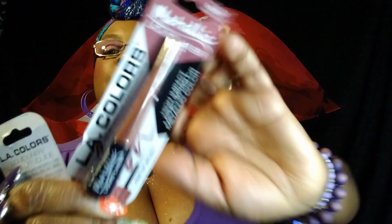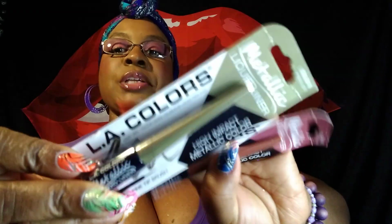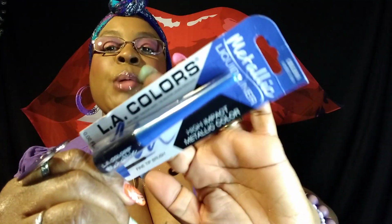Then I bought these high impact metallic colored liquid liners. This is in the color metallic rose gold by LA Colors. And this one is in the color metallic gold. And the next item. Oh, and I got another one, the same thing in the color metallic blue. So three of those.